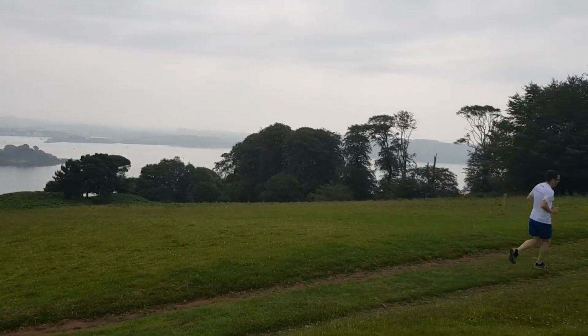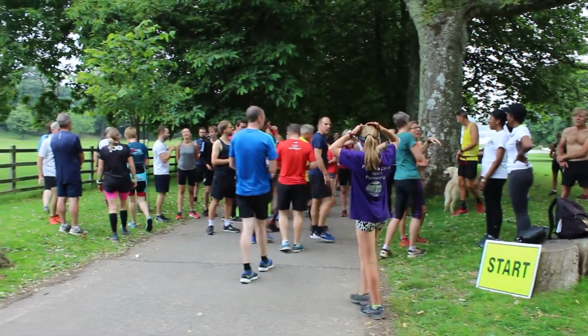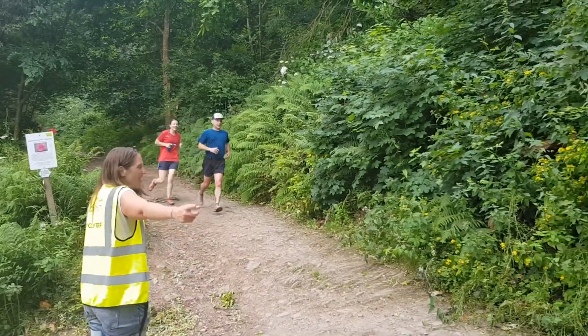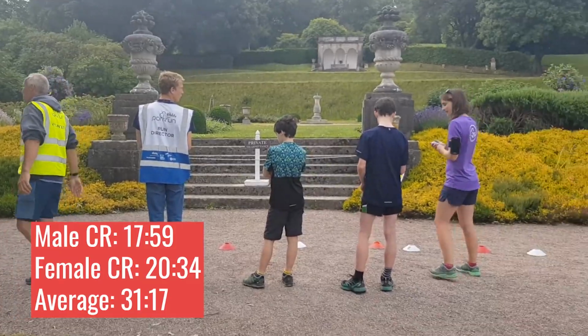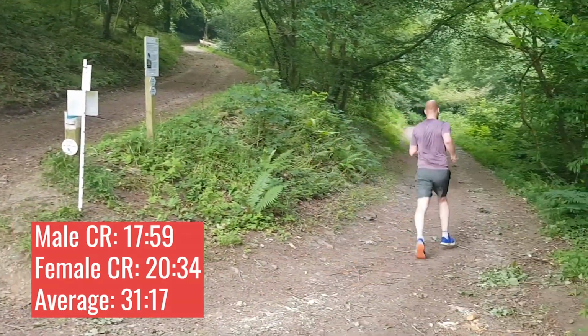It's kind of somewhere between a point-to-point and an out and back, with the start and finish around 500 metres apart, and there's a short section of repeat paths between 4 and 4.5k. The male course record here is 17 minutes and 59 seconds. The female record's 20 minutes and 34 seconds, while the average finish time is 31 minutes and 17 seconds.